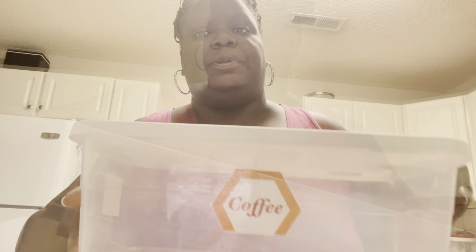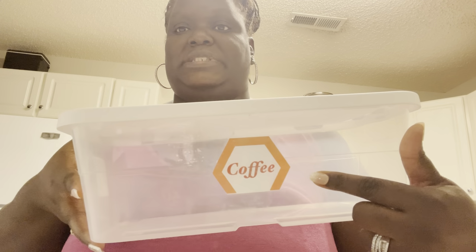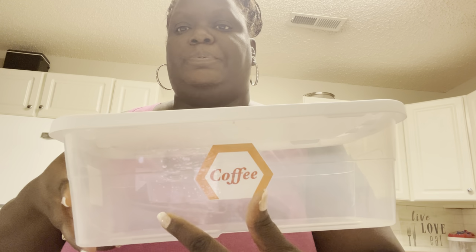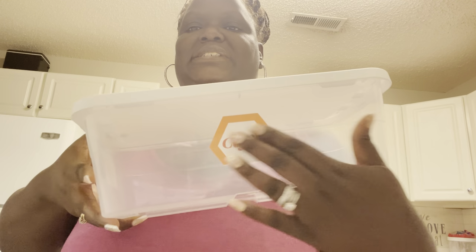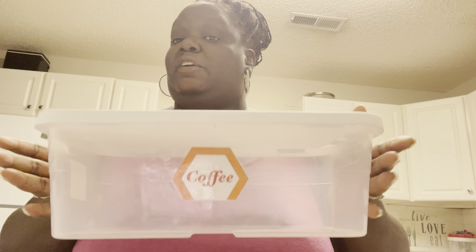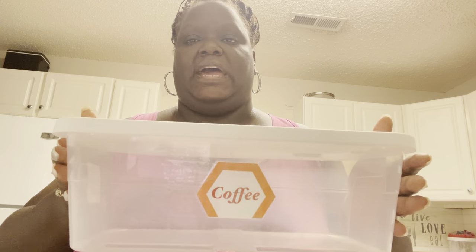I know everybody knows how to put a label on there with tape, but I started out with one piece of tape. Y'all see how I just put it on there. But I did put another piece of tape across the top and another piece across the bottom. Tried to make it as seamless as possible. Very neat, nice, to the point. And I just printed that off my printer and got it done.